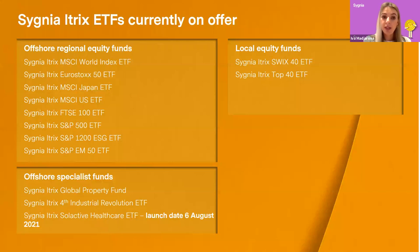Then this S&P 1200 ESG ETF, this is the one that we launched in April. So we don't have a very long-term track record. However, the index does have a long-term track record. If you wanted to see how the index has performed, it's been around for quite a number of years. But this ETF gives you global exposure, predominantly developed market, but there is about 5% exposure to emerging markets. So it's truly global exposure to both developed and emerging markets.